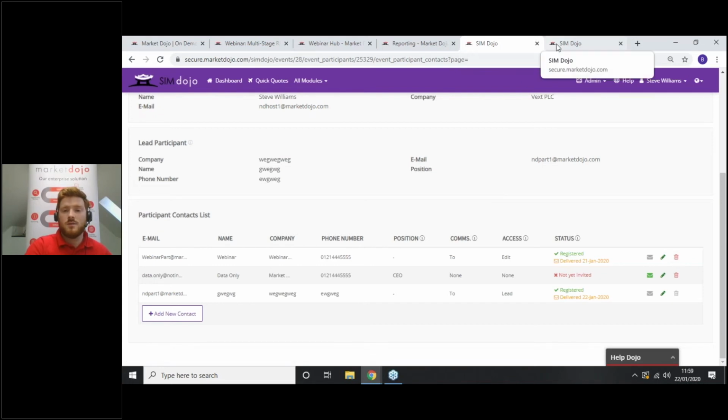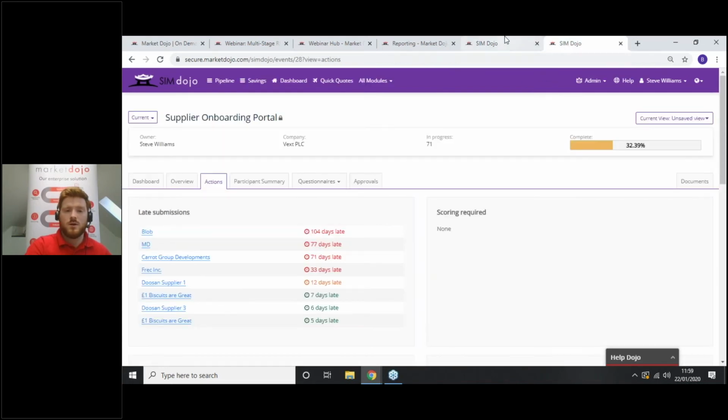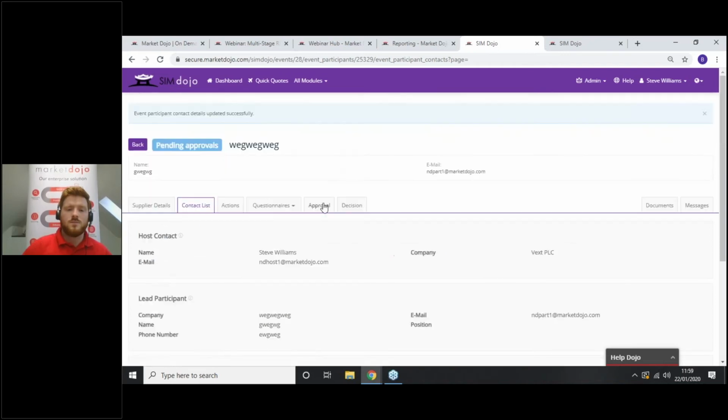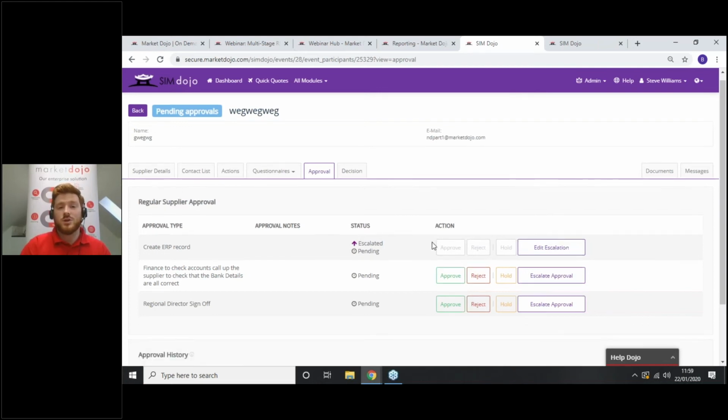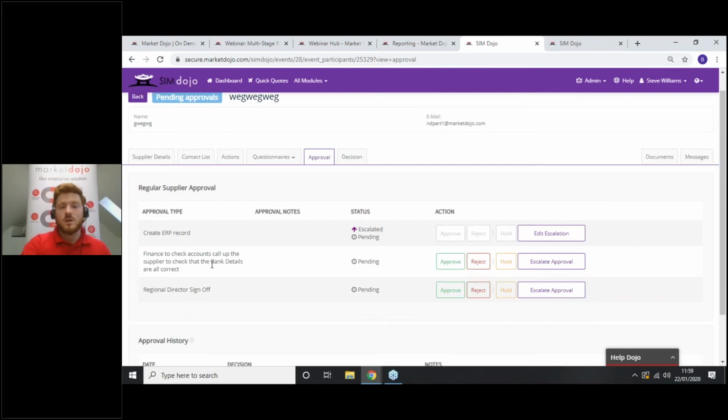So on this same supplier, I think I've got it open here. Oh, no, I don't. On this same supplier, I'm going to look at their approval. I think they're currently midway through approval at the moment. You can see I've escalated that top approval for create the ERP record. So you can see here it's marked as having been escalated. I can edit this escalation if I wish, but I'll first of all show you how I do this. So looking at this second option, I have the ability as standard to approve or reject or put a decision on hold.